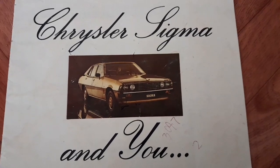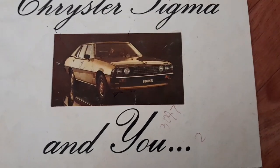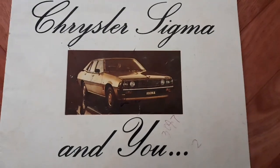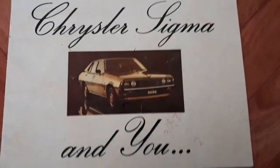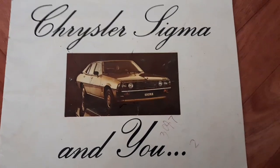And my father got this many years ago when he was up there, and of course some little boy, I won't say who it was, wrote numbers on it. Oh geez, the things you do when you're a child, hey. But anyway, the rest of it is pretty unscathed, so without any further ado, we'll turn the page.